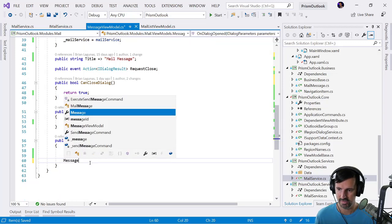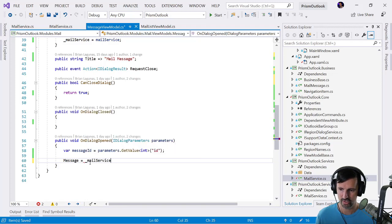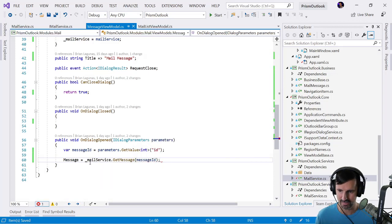Now we can say message equals mail service dot get message ID. Oh, this is beautiful. Look how easy this is. Oh my gosh.